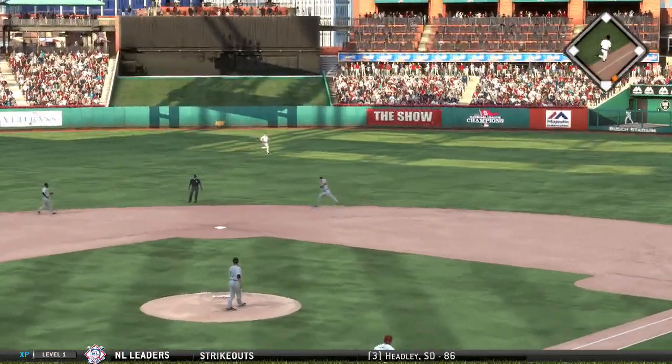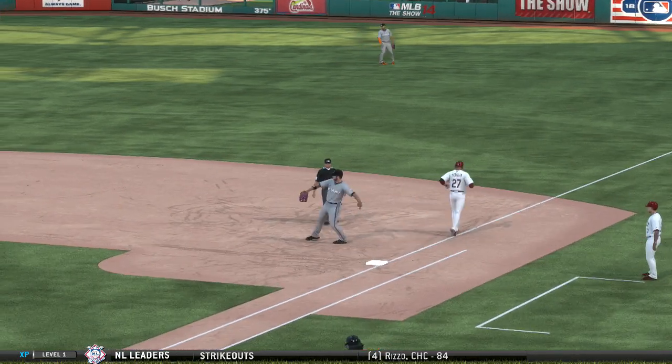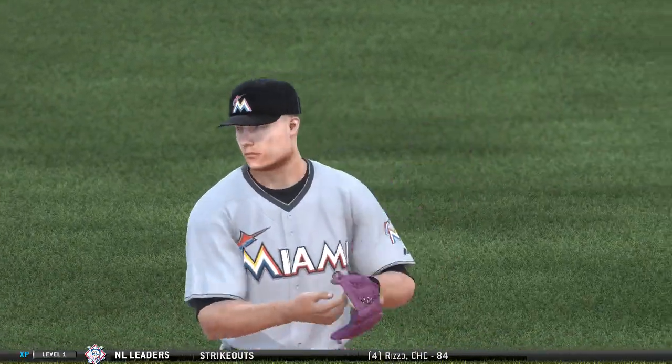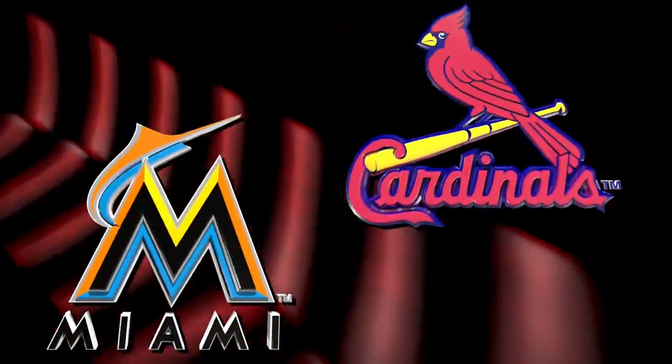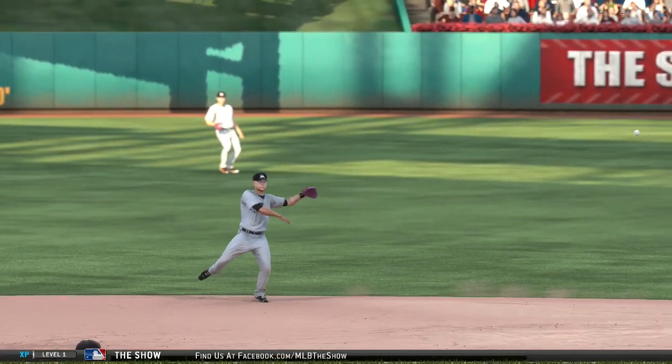Now a hard hit ball back up the middle. And the off-balance throw gets him. Nice play for the out. And this is not an easy play when you have to range to your right. He doesn't really have a chance to set himself up, so this is all arm, but he makes it look routine.